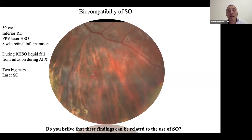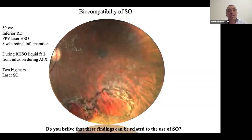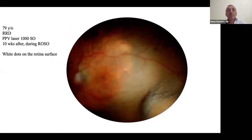And during the removal of heavy silicone oil, the liquid fell down from the infusion during air fluid exchange. The retina was so weak that we had two big retinal tears just because of the fluid fall down. And look, this is a 79-year-old that was treated with silicone oil. Then we removed the silicone oil, and you can see these white dots on the retinal surface.